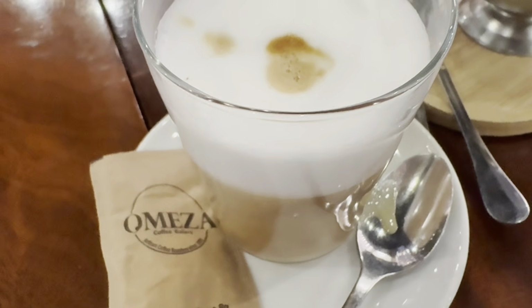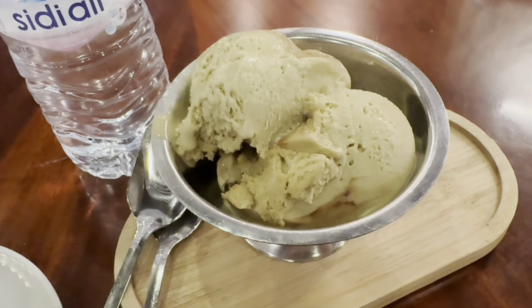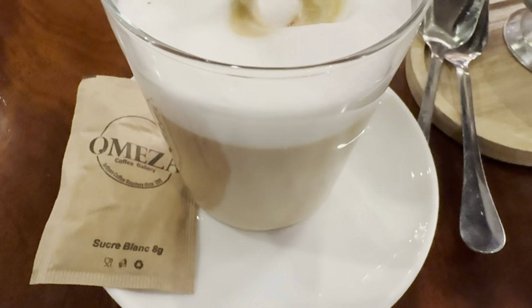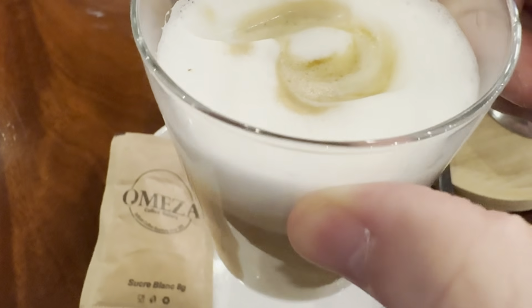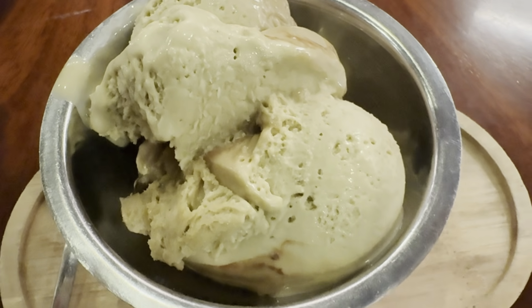My coffee is finally being served and I'm going for a double shot Arabica coffee with pistachio ice cream. If you know that I have actually studied coffee back in Vietnam and I really love tasting coffee from all around the world. If you're interested to see more about coffee stuff, check out my video in Vietnam.